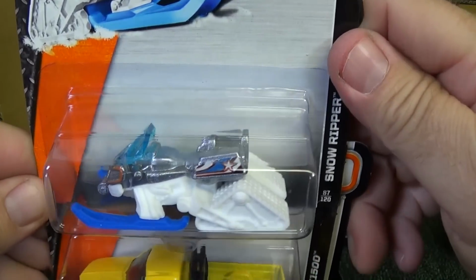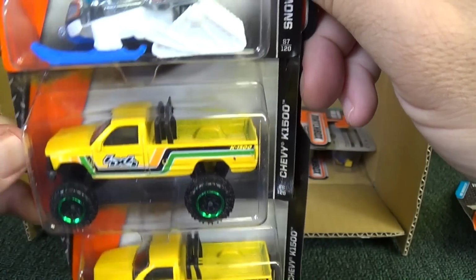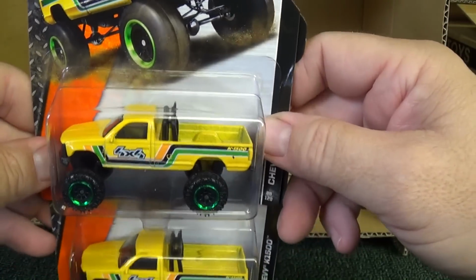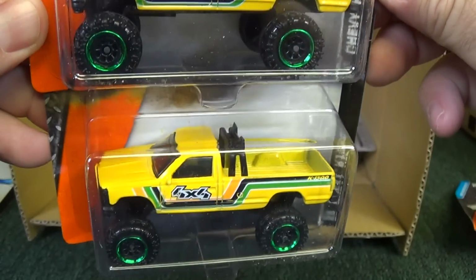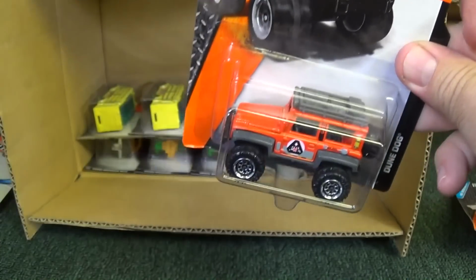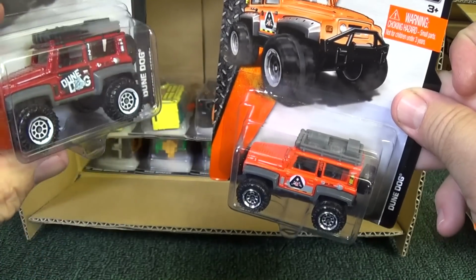Another Sno Ripper, carry over from the last assortment. Oh yeah, someone told me, I didn't even notice, Dog in the last assortment had two different colors, an orange and a red. I didn't even notice. As a matter of fact, I got the orange one right there. I'll pull it out. Chevy K1500 with that double roll bar. And let's see, here's the last assortment. Dog, there was an orange Dog in the last case, and it also had a red one.